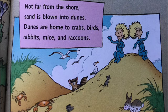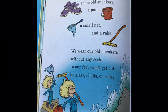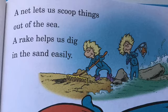When we go to the beach, we make sure that we take some old sneakers, a pail, a small net, and a rake. We wear our old sneakers without any socks, so our feet won't get caught by glass, shells or rocks. A net lets us scoop things out of the sea. A rake helps us dig in the sand easily. We put what we find in our pail, and then when it is time to go home, we set them free once again.